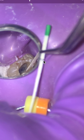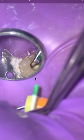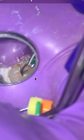It's not that exact, but it gives me a ballpark. 18 and 20. Should be a 22 on here. And I'm just looking to give me a ballpark idea of if we're out or if the canal is dry or whatnot. So that's what I'm doing there. So I'll make sure we're dry.